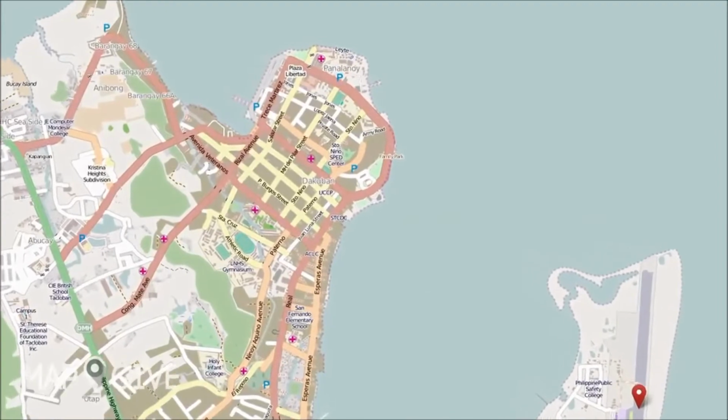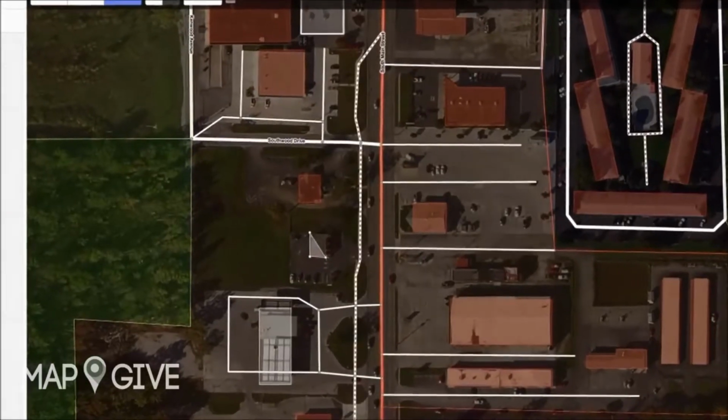We're asking the question, what if there were more online map givers? What can happen if we had 10 times the amount of volunteers, 50 times the amount of volunteers? How many areas could we map? How much good could we do in this process?